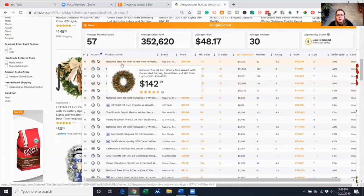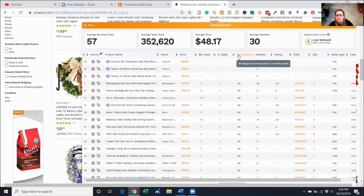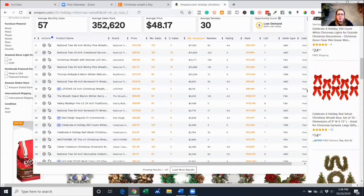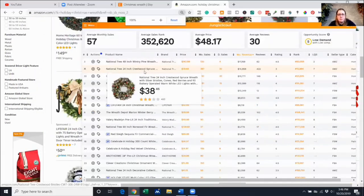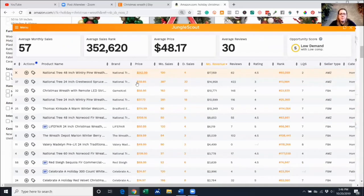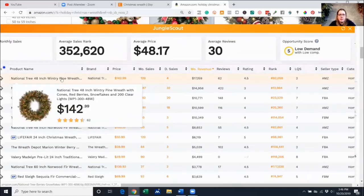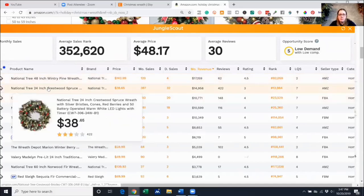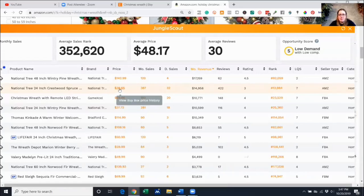Now look at this, you guys. So I filtered by most revenue for the month. In this case, the 48-inch pine tree. Let me get this bigger so you can see it. This one, it's 142, the big one, 104. So it's got less sales, but it grosses 17,000 a month. Okay, this is really cute. Oh, that's the one I pointed to, because it's bright and shiny and it's green. I like that one. Okay, it's selling for $38.